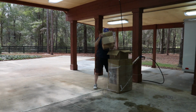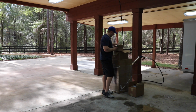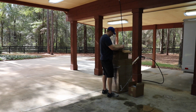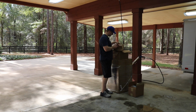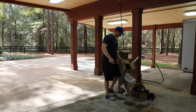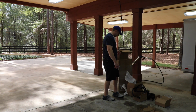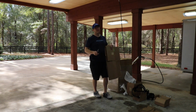Oh, this is the fan. I guess it might have multiple fans. So here's your Velcro, fan assembly, power supply, filter for the fan. All right, we'll get to that when we get to the directions. What a great experience, unboxing with a really fancy knife.